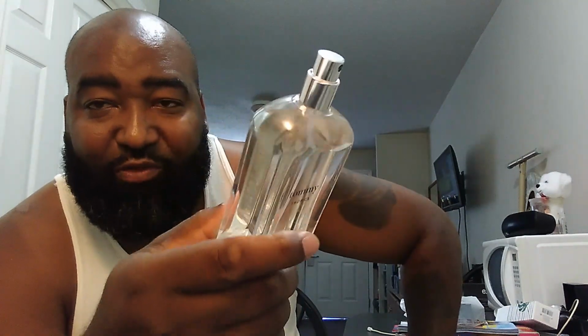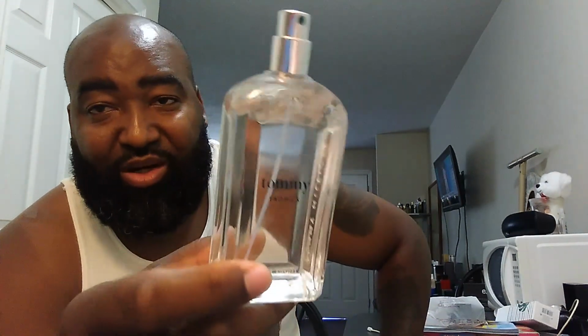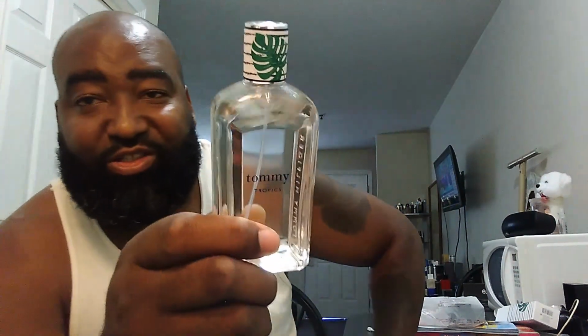But for the person who is just starting out, who only has 3, 4, 5, maybe 10 fragrances, this will probably be good. If you don't want to spend the price for Crypto Mint and you want a mint fragrance, I don't know many mint fragrances per se, but this one is one mint fragrance that's about $18, $17.99. So this will work good for you until you get your legs underneath you and learn the game and pick up some other fragrances. So Tommy Tropics is a pretty decent scent.